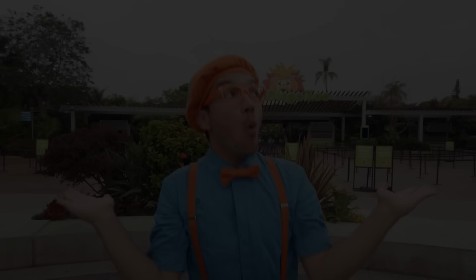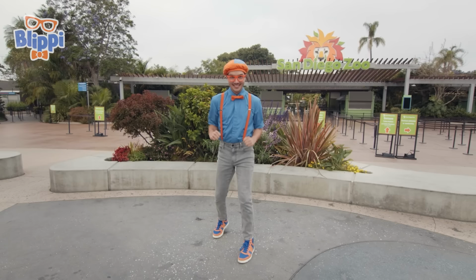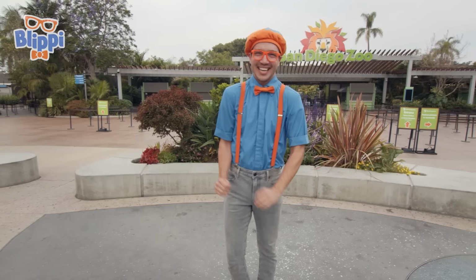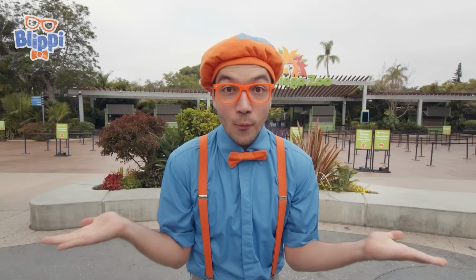Whoa! Hey, it's me, Blippi, and today we're here at the San Diego Zoo in San Diego, California. Can you guess what animal I'm pretending to be? I'll give you a hint. They like to waddle, and they live in the snow. Good job! A penguin! Well, I'm so excited to be at the zoo because today we get to see all kinds of animals. Let's go!